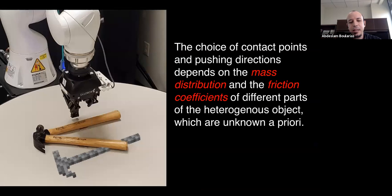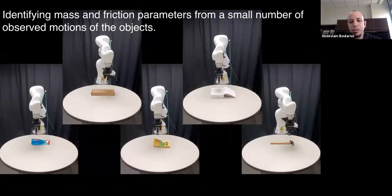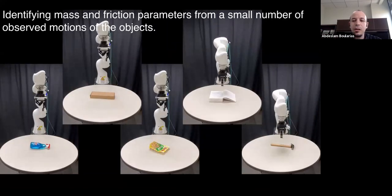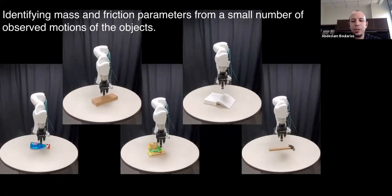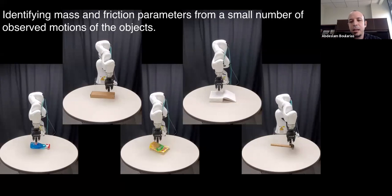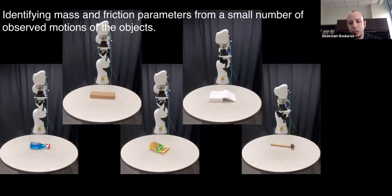The idea here is to identify the mass distribution and friction coefficient of this object from data, and then utilize that to safely push this object, rotate it and get it to the edge. These are experiments that we have been doing with different objects that we don't know, but the robot observes them and needs to learn or model them mechanically and geometrically, and build versions in simulation of them automatically.